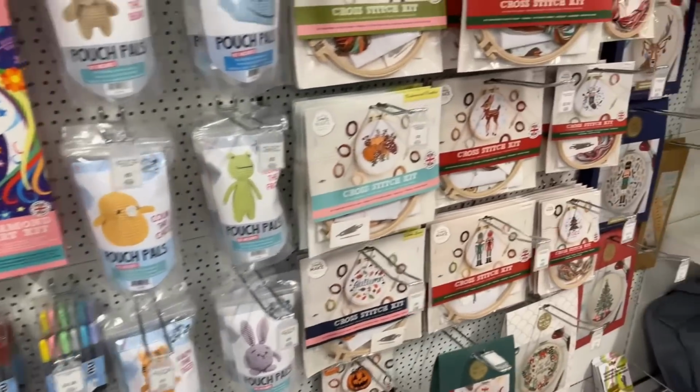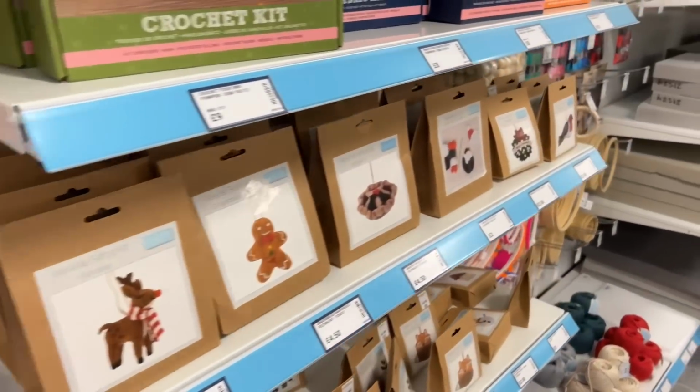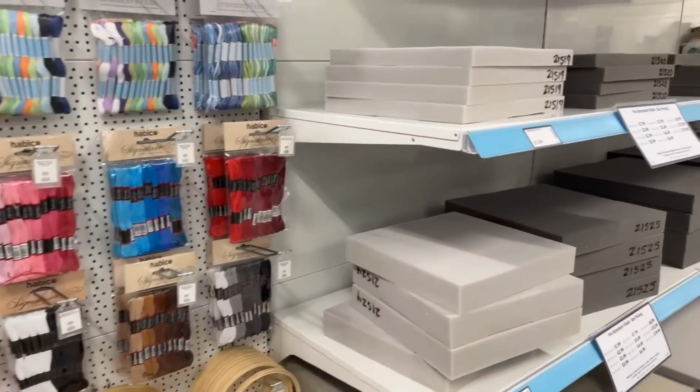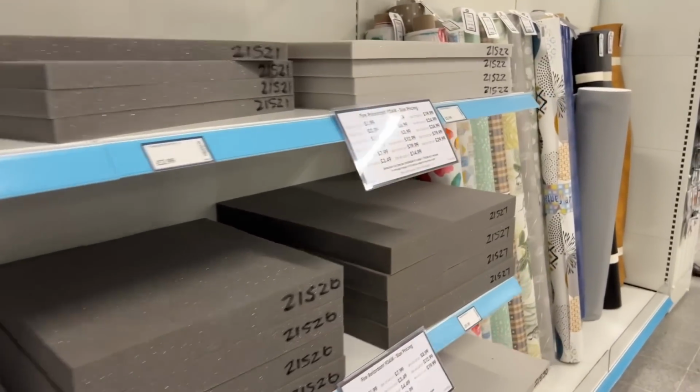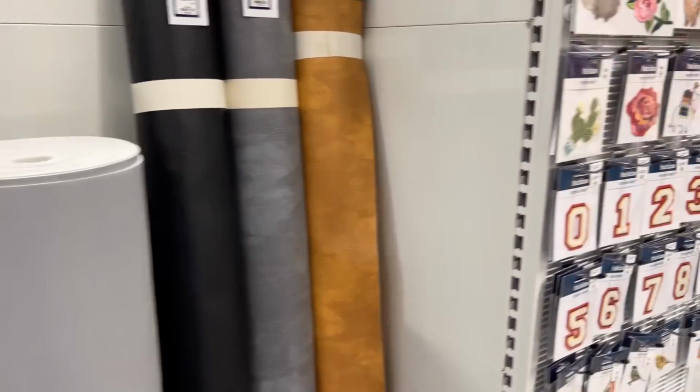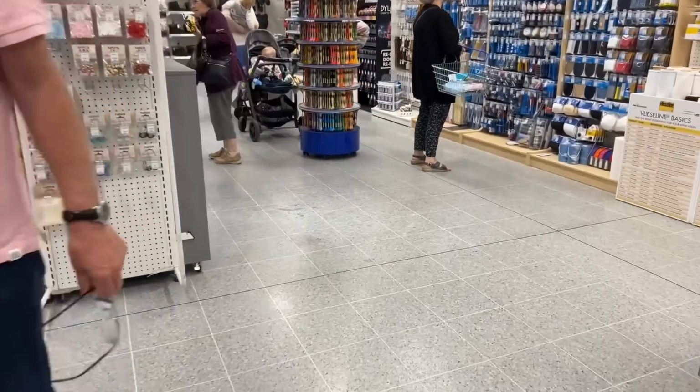Some little embroidery kits and things there. And then coming down, lots of those little Christmas ones there. And some foam. And then we're going to go around the corner where we've got some more house sort of fabrics as well, like home fabrics.